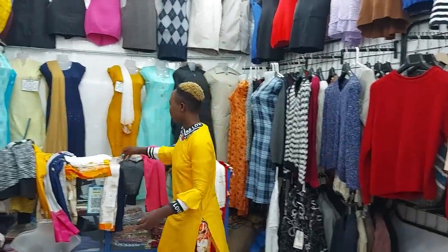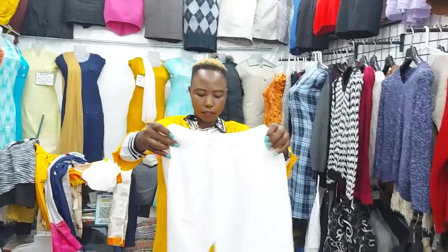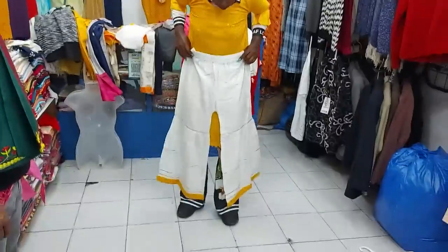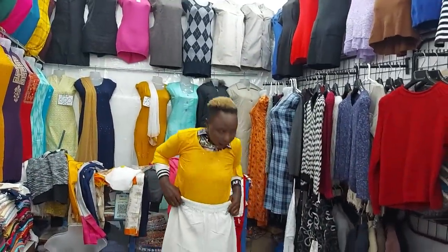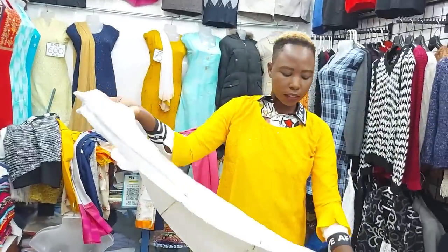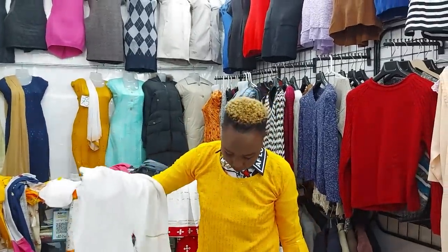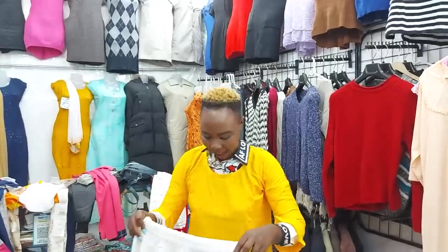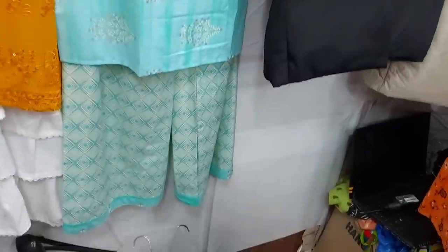They don't have a changing room, so this is a Sarara type of suit. Oh, it's beautiful. You want a plazo type of suit? Yeah, this one is plazo.